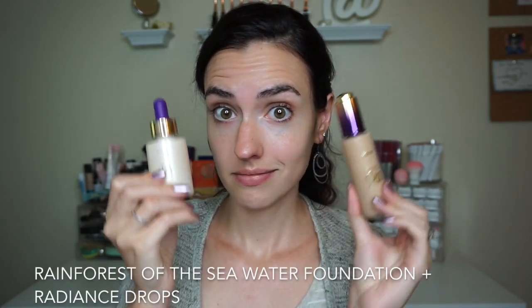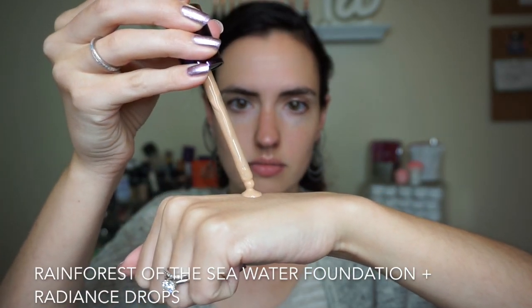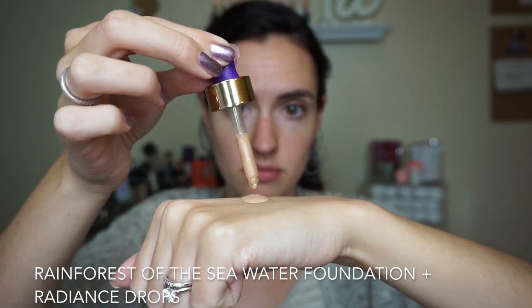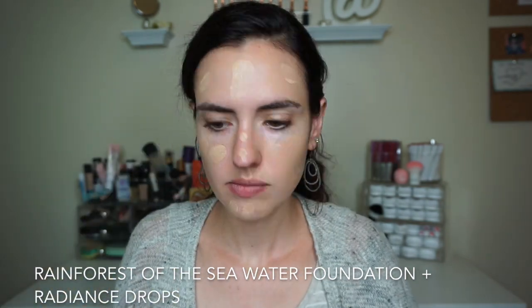Starting off with the Radiance drops, I'm just going to shake those bad boys up and apply about 3 drops to my face. Just building those up and patting them right into my skin and looking super glowy. Next, I'm going to use my Rainforest of the Sea water foundation. And I'm going to use 1 dropper full of the foundation and then about 3 drops from the Radiance drops. Mix those together, and I'm going to dab those straight onto my face.